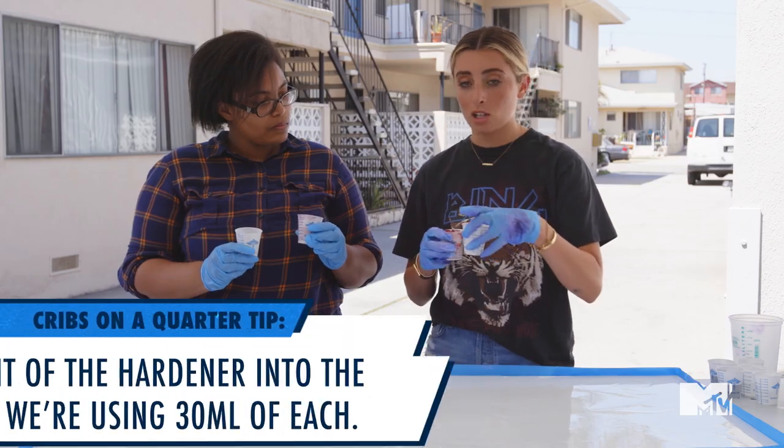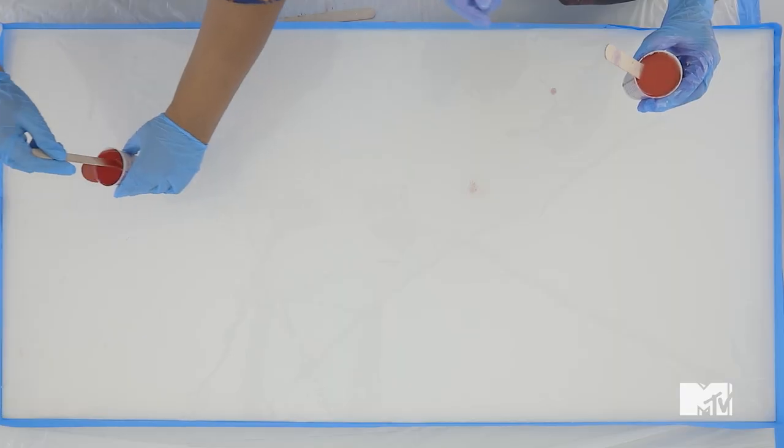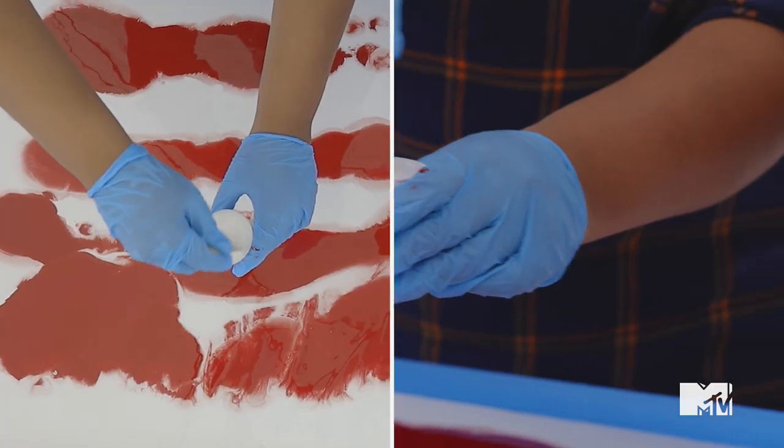So for red, we're gonna mix one and two together and then pour. Do you wanna do stripes? Yeah, that sounds good. Okay, you start. All right. Okay, now let's do white. Pretty.